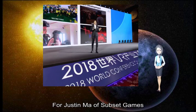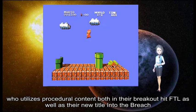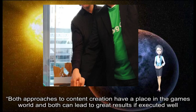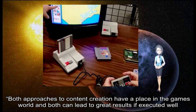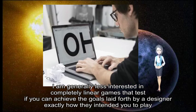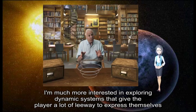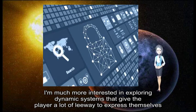For Subset Games, who utilize procedural content both in their breakout hit FTL as well as their new title Into the Breach, it's not necessary to exclusively choose one or the other, either procedural or handmade. Both approaches to content creation have a place in the game's world, and both can lead to great results if executed well. Speaking as a player of games, I am generally less interested in completely linear games that test if you can achieve the goals laid forth by a designer exactly how they intended you to play. I am much more interested in exploring dynamic systems that give the player a lot of leeway to express themselves.